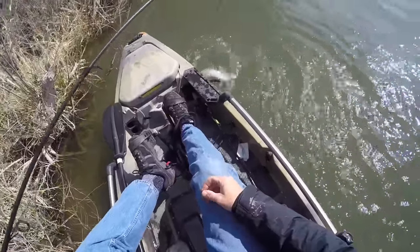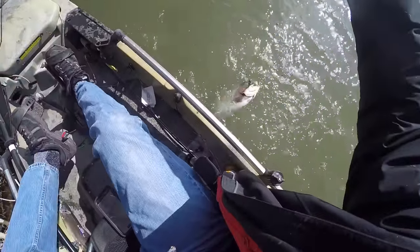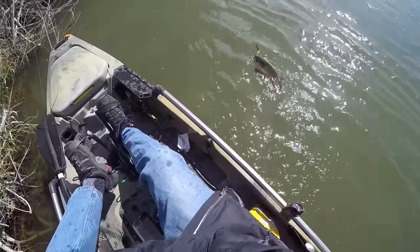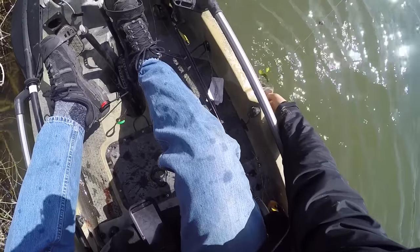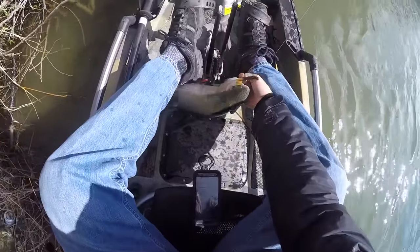Oh my word. Look at the size of this pig. Oh my gosh. Okay, okay. Come on. No. Okay. All right, I'll let you run a little more. Just get tired out. And, oh, I can't even lift him in the boat. I'm gonna have to go through his gills. There we go. Oh my word, look at that.